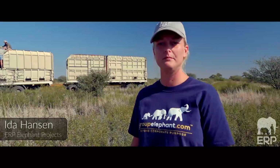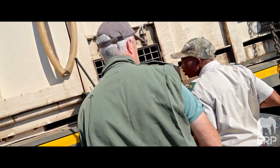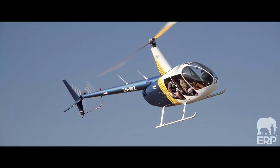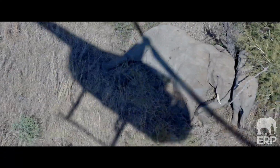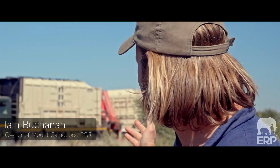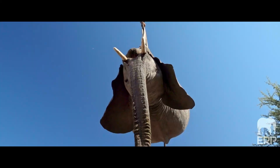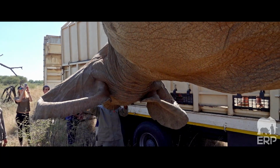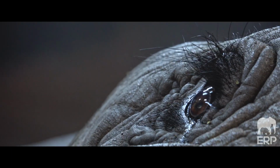So we just finished measuring the first 5 elephants that we've loaded. They're just loading the last few now. Measurements are done. We take the measurements both for the ID kit for the reserves that are receiving the elephants, and also just to keep track of their growth throughout. Behind us you can see the trucks. We've managed to get the second group of 5. So all has gone to plan so far. There's a few little hiccups along the way, but that's part of it. Most important thing, they're all fine.